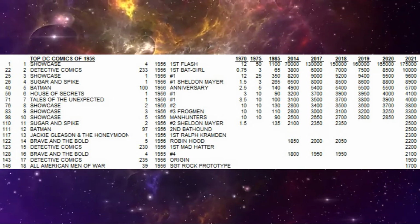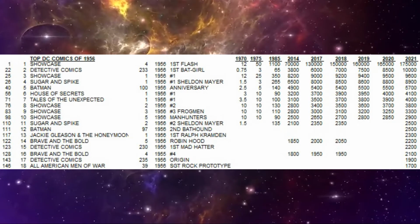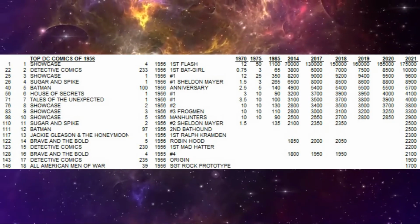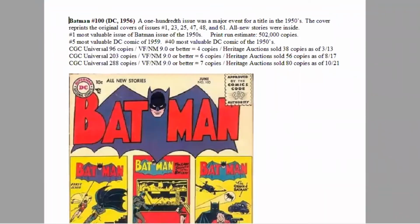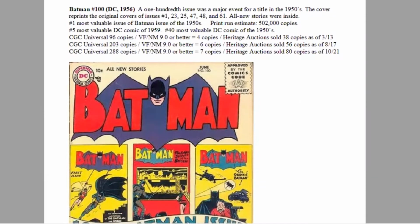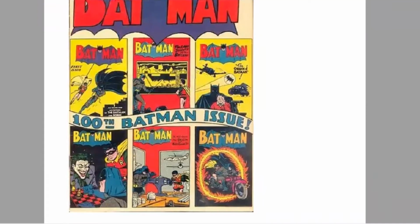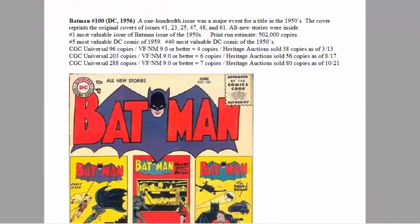The number 5 book of the year, we finally get a superhero issue. This is a legendary classic issue. It's Batman 100. He reaches 100th issue. That was a rare occurrence back then because titles actually ran for years and years. Finally, Batman gets to 100. And it also reprints some cover classics here, including the Joker on the cover. So lots of demand for this.